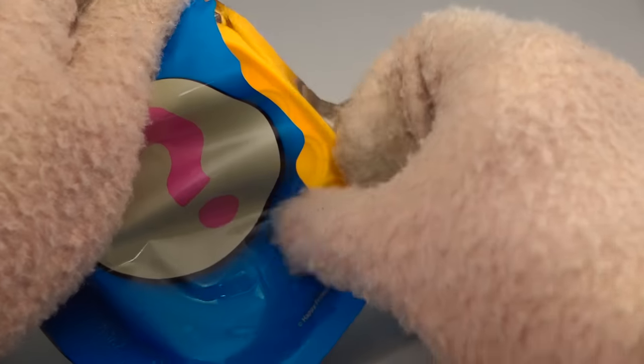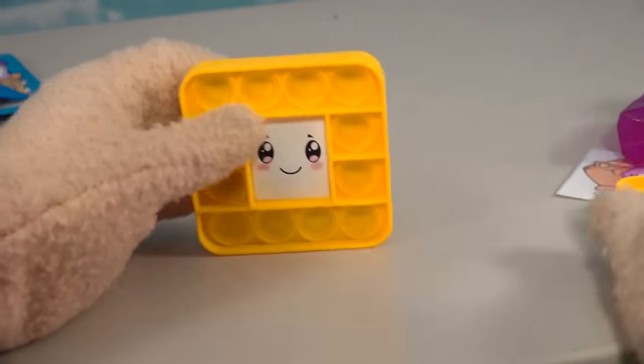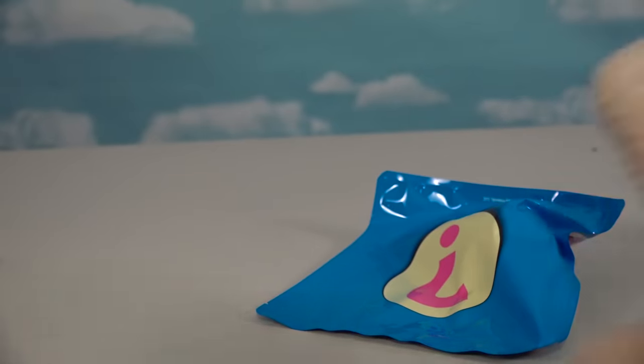So open this up and we get the puppet of Boxy. Oh nice. So looks like the same exact one we got before. So we got two for the price of one. All right, so now we're down to our one last item. Let's see, another Lanky box.